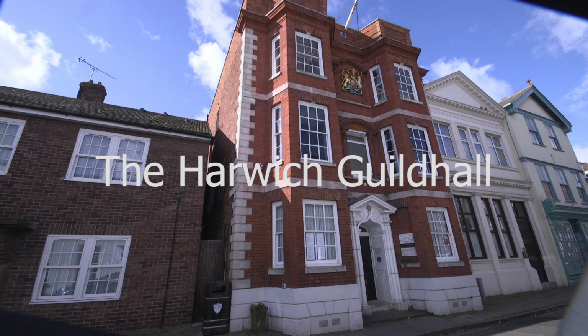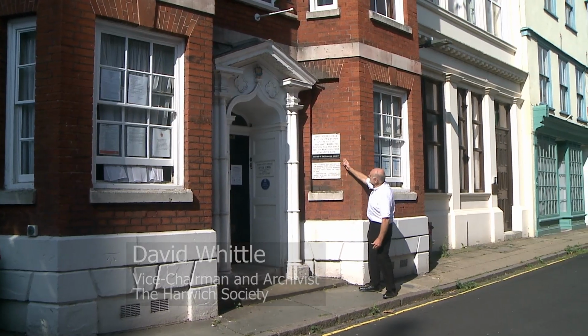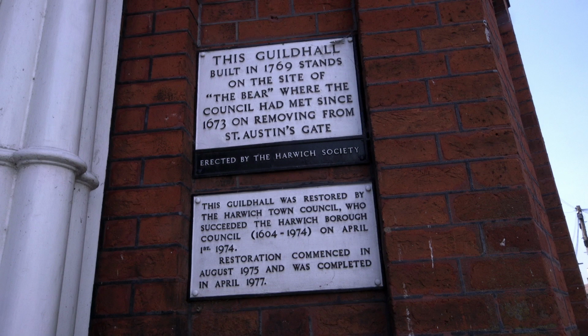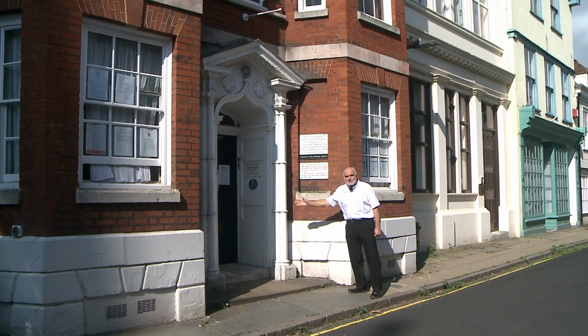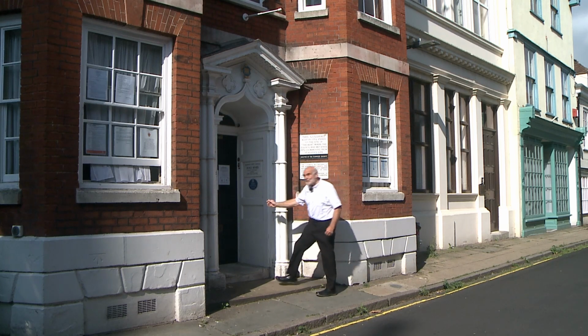The Guildhall Harwich, the town's only Grade 1 listed building. As you will see from the plaques on the wall here, this was built in 1769 and stands on the site of the Bear, where the council met since 1673. A building full of historic interest. Let's go inside and have a look.